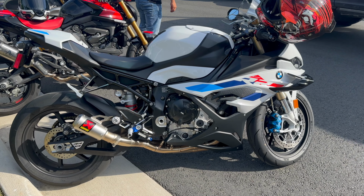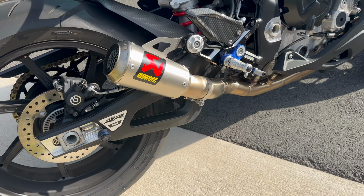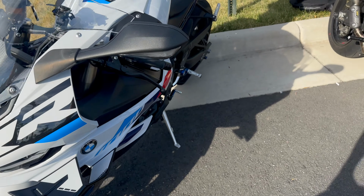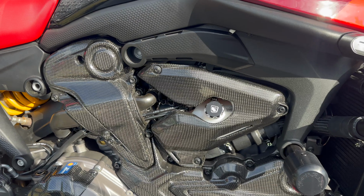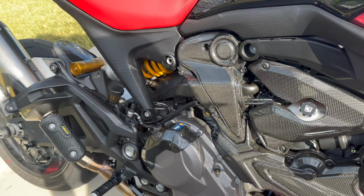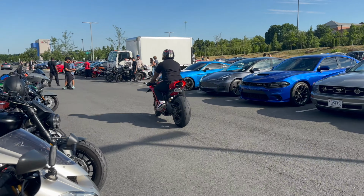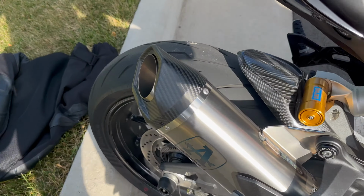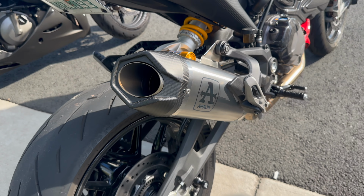S1K RR, the full Akrapovič system. Definitely sounds pretty crazy. And look at all this exposed carbon fiber on this Ducati right here in the sun. I love these aero systems. You don't see them too often, so it's neat.